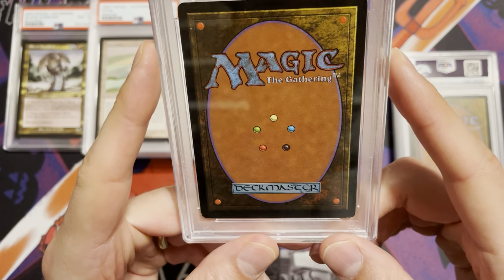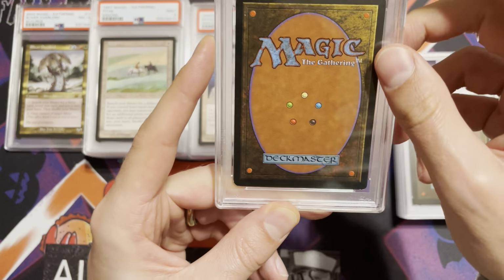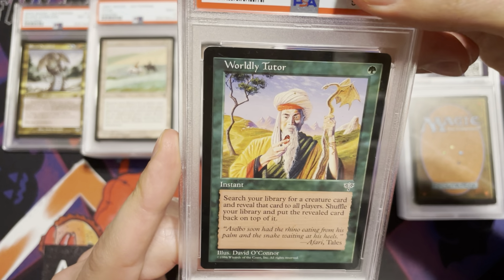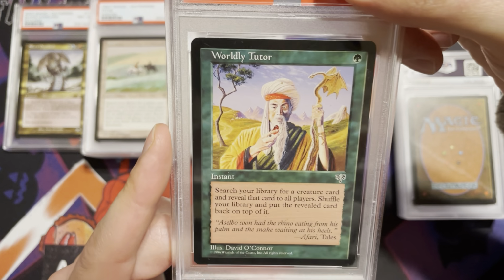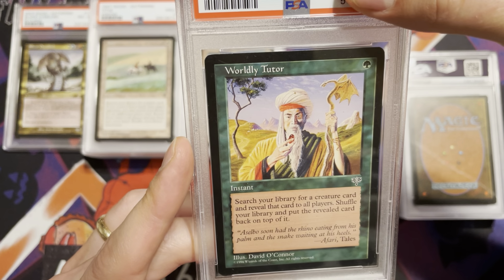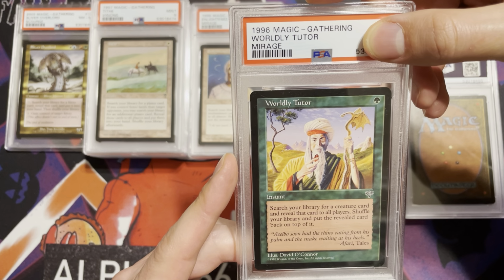This card is not in good shape. These edges are very worn. So hopefully it's at least a good card, like a Worldly Tutor. The front looks pretty good, pretty well centered. This card though, this is probably about a 7. I would be really happy with an 8, but it's probably something like a 7 or a 6 even.